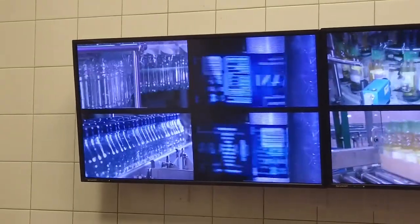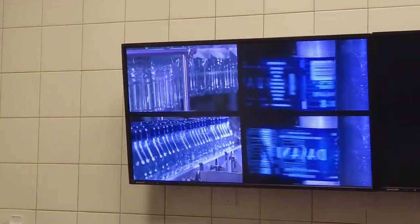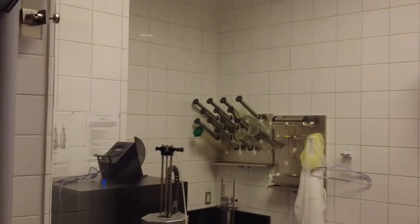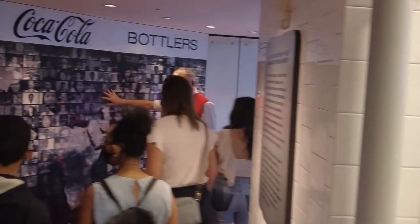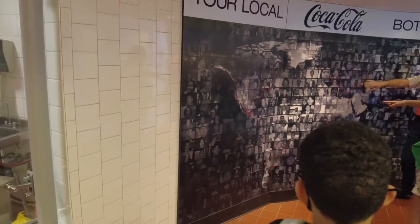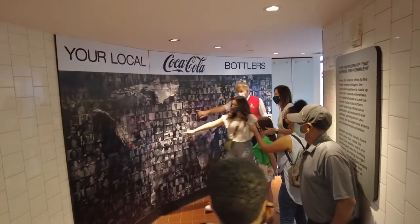All right, restroom in about 1 minute for anybody who needs one. But first, I want to show you this. This is a lenticular map of the world. Guys, if you look at it from a few different angles, you're going to see every country on the planet, as well as a whole lot of red bottles.